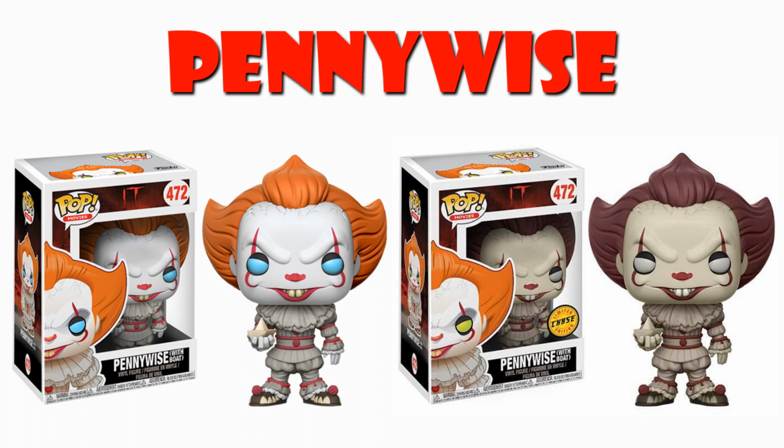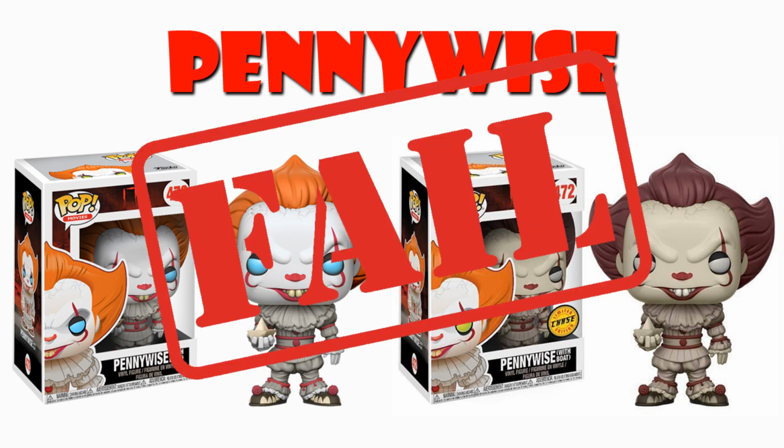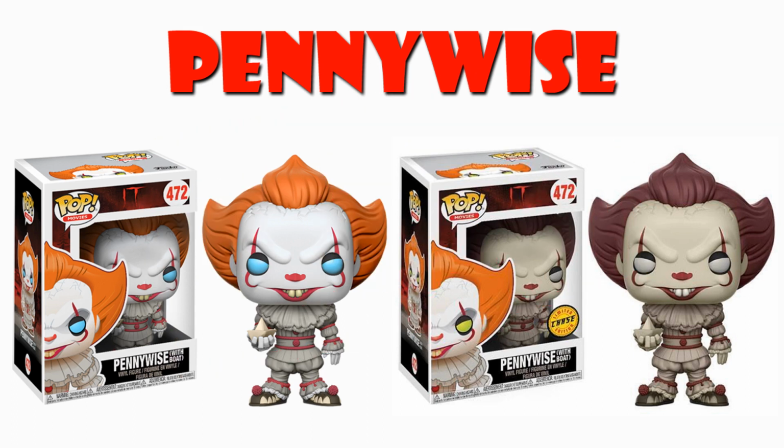Now, considering it's from me, this is quite odd because this is a Pennywise chase. And as you can clearly see, there's really not much difference at all with this pop. What's your opinion, Dad? It's a different colour. Grey. It's a lame excuse for a chase, it really is.